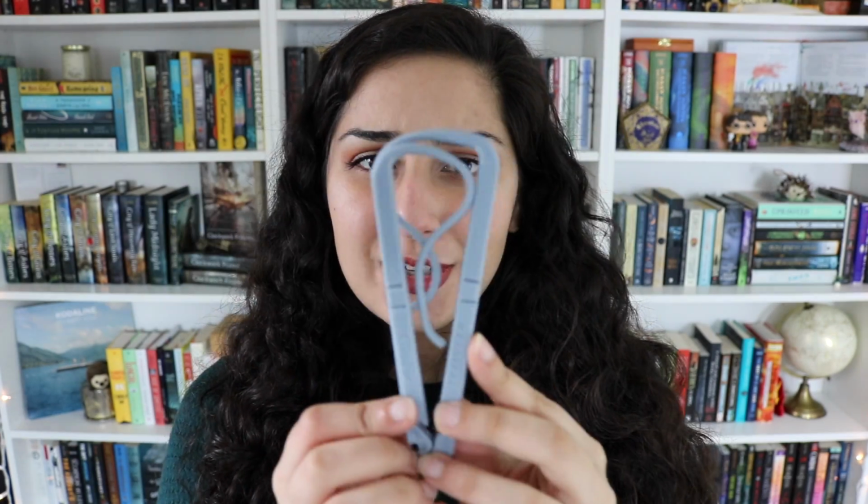So they're like these scissor kind of looking things, and what you're supposed to do is put your book in here and it holds the book open for you. That's really cool. I will try this out later and see if it works. But I've never seen anything like this before, and I think it's a really cool thing to have because sometimes keeping those hardback books open is really annoying.